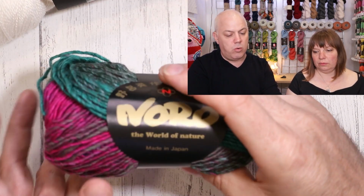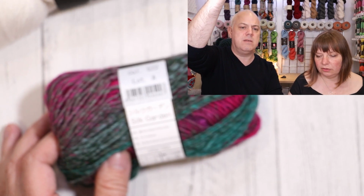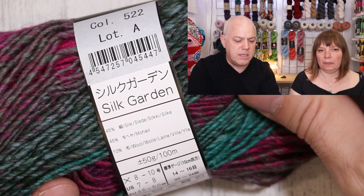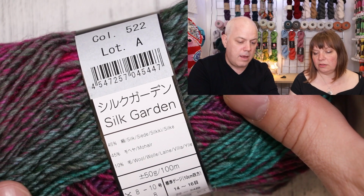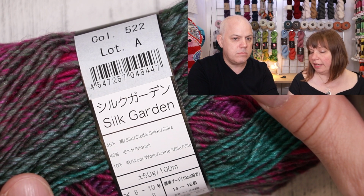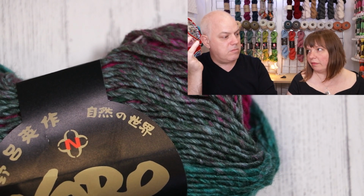And then you've got the famous Noro, made in Japan. Silk Garden. It's actually got quite a high silk content. This is silk and mohair and a wee bit of wool. That's interesting, isn't it? This one has, what is it, 45% silk. Oh, it's so hard to get in focus with this camera. Yeah, that's an interesting texture. It's not as soft as a Falkland, actually. I mean, it's soft, it's just different. This one hasn't been processed an awful lot. Noro is known for not processing their yarns as much, and it's dyed before it's spun. It feels like to knit with silk, you'd have to mix it with something else.